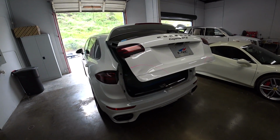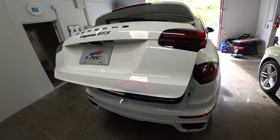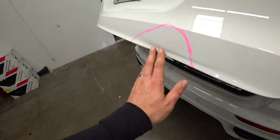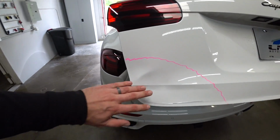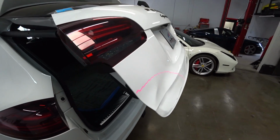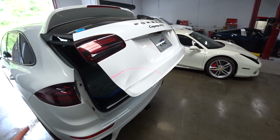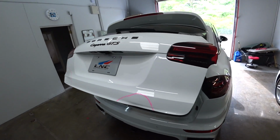Alright, we got the car in the shop. Let's take a closer look at what we got going on. Damage right here, and then damage on this side. Pretty big damage, plus it's an aluminum tailgate, so we're just gonna replace it completely. Let's get to work.